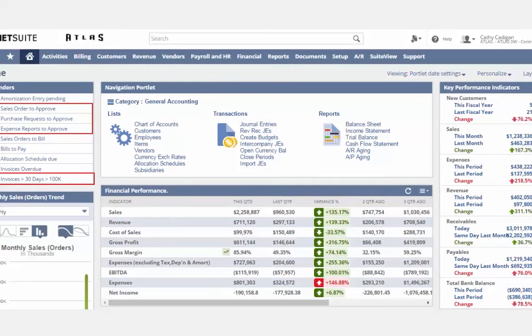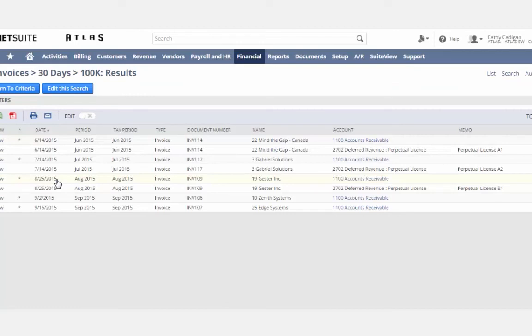If there is a reminder that's specific to your job, say you're not concerned with all overdue invoices, but just a small subset of invoices, you can create that reminder for yourself and dynamically put it on your home dashboard. So here you have a search that's just invoices greater than 30 days, more than 100K, and just like everything else on your home dashboard, it can be drilled into. So if you have a specific question about the 8 invoices that fit this subset of criteria, you can drill all the way back to that invoice straight from the reminder.